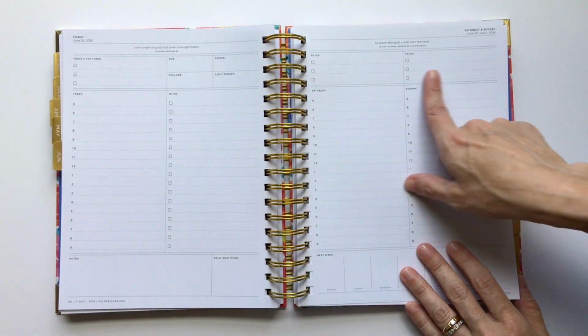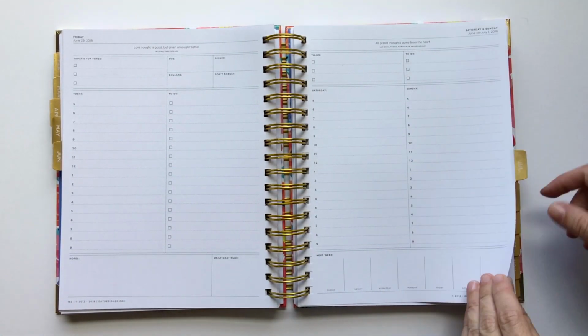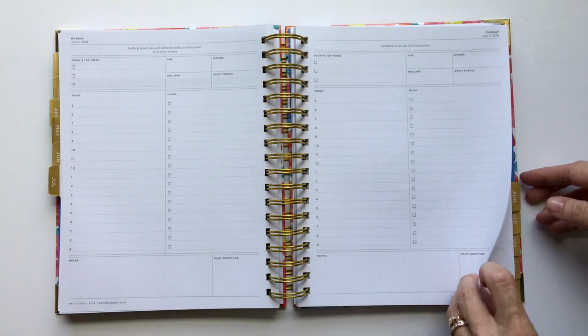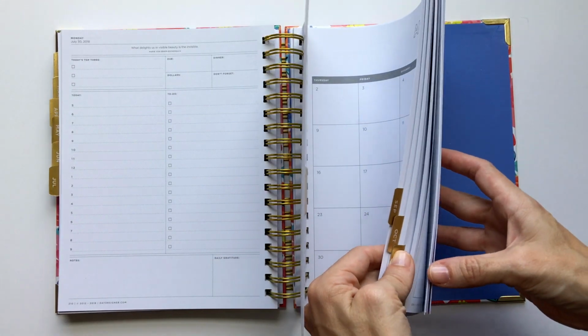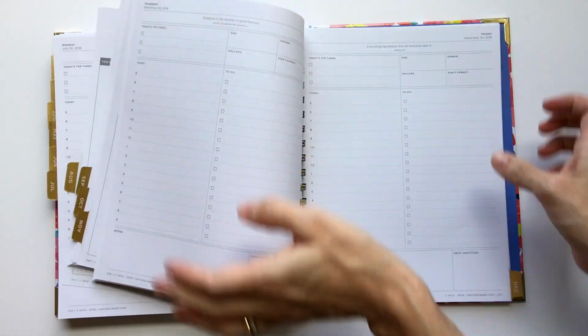It's actually June 30th and July 1st, right there in your weekend, so they're not going to split that up. Then you have July, and then you go into your July 2nd. So you get note pages on some months, and some months you don't. Then, showing you guys at the very end, there are no notes pages at the end. And remember, there were no notes pages in the beginning.